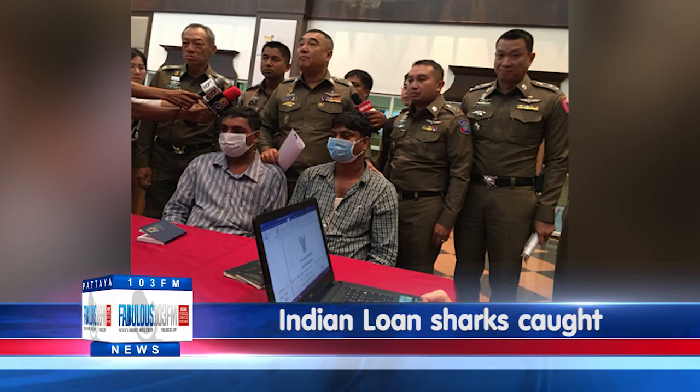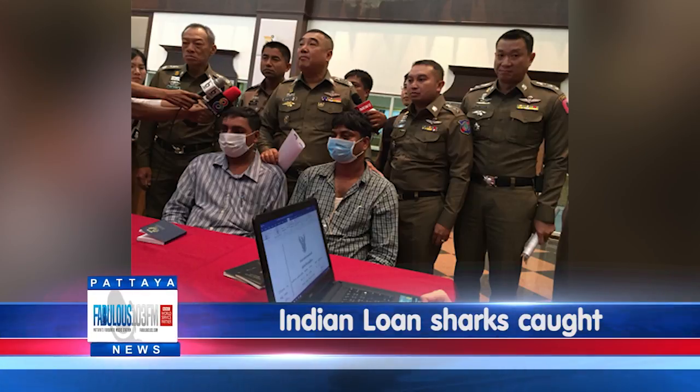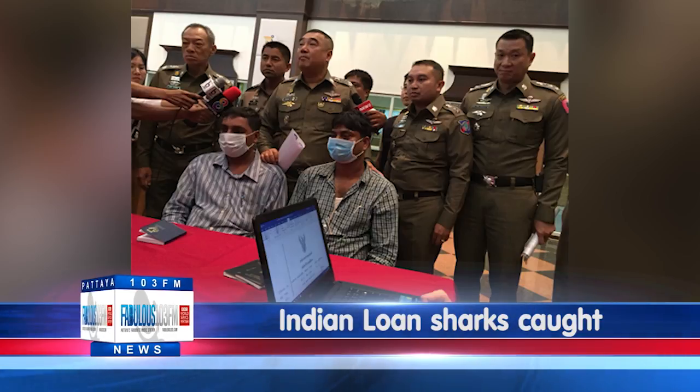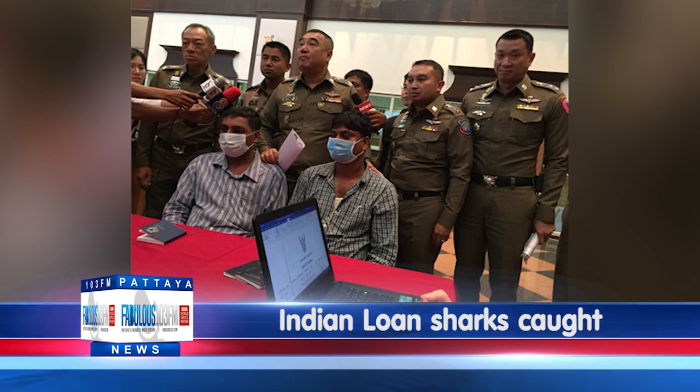Members of the public who reported foreign loan sharks were rewarded this week as two Indians were nabbed while collecting debts in a Bangkok market. 20% a month was their going rate, with reported intimidation for non-payers. Anyone can report these types of people anywhere in the country. Simply dial 1111 for the government hotline.